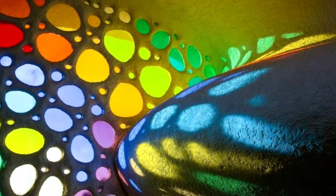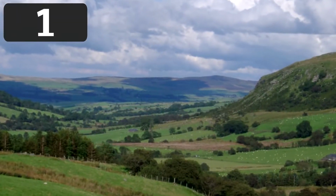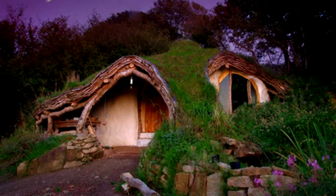That's pretty awesome. The Lord of the Rings was a major inspiration for this next home. For number 1, let's take a look at the Woodland Hobbit House. In the hillsides of northern Wales, you may come across a familiar sight if you're a Lord of the Rings fan.